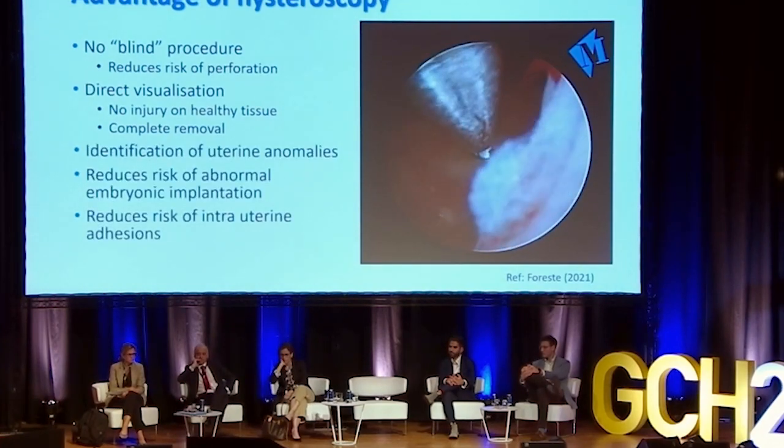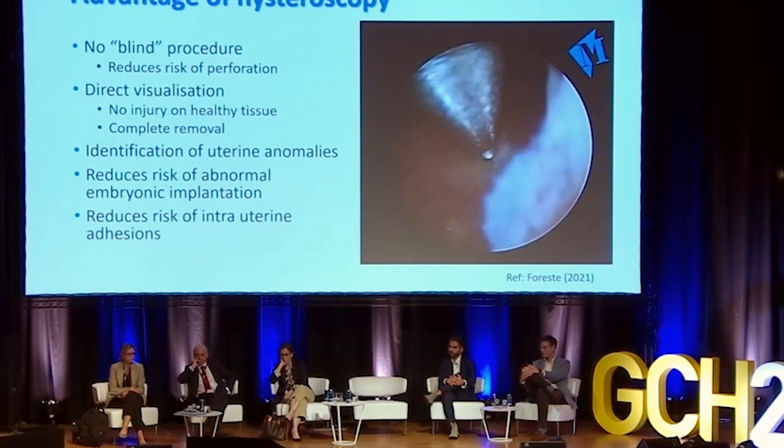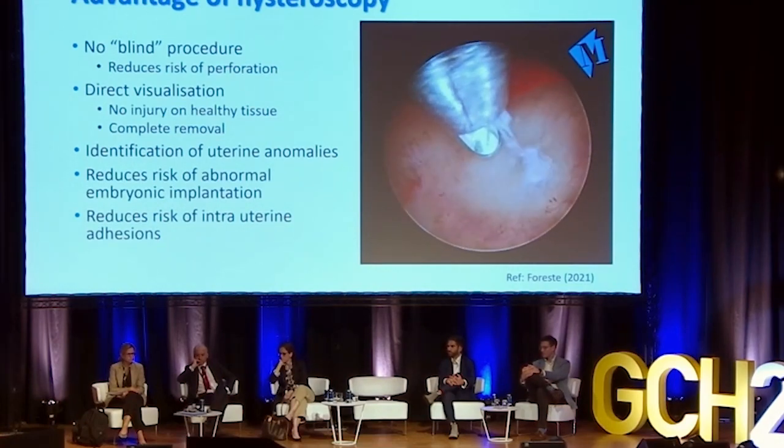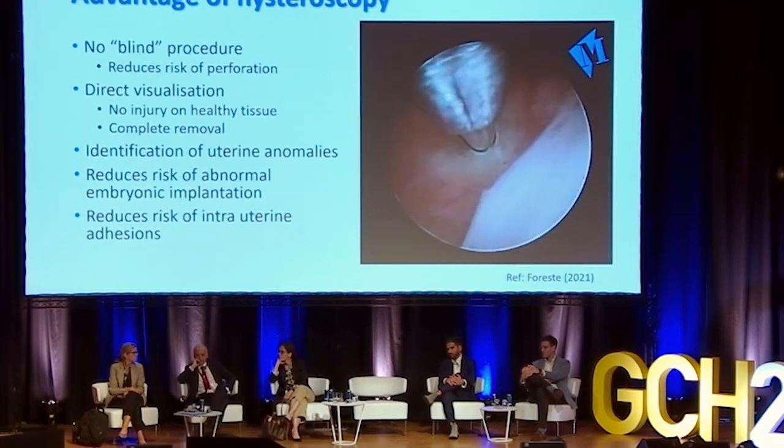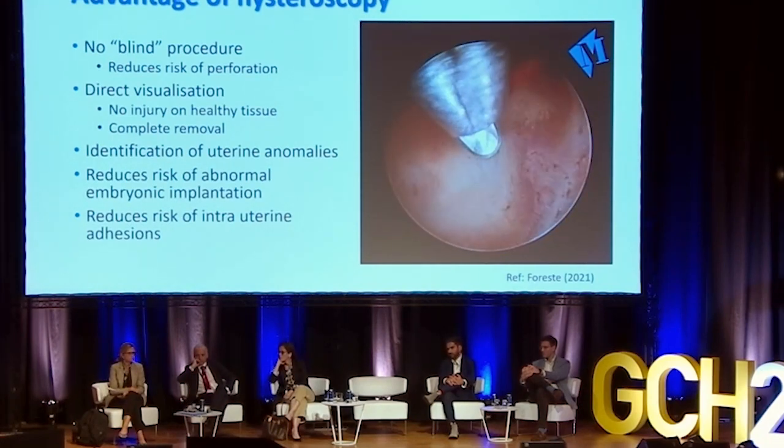Furthermore, you can identify uterine anomalies in case of patients having recurrent pregnancy losses, and it reduces abnormal embryonic implantations and also the risk of intrauterine infections.